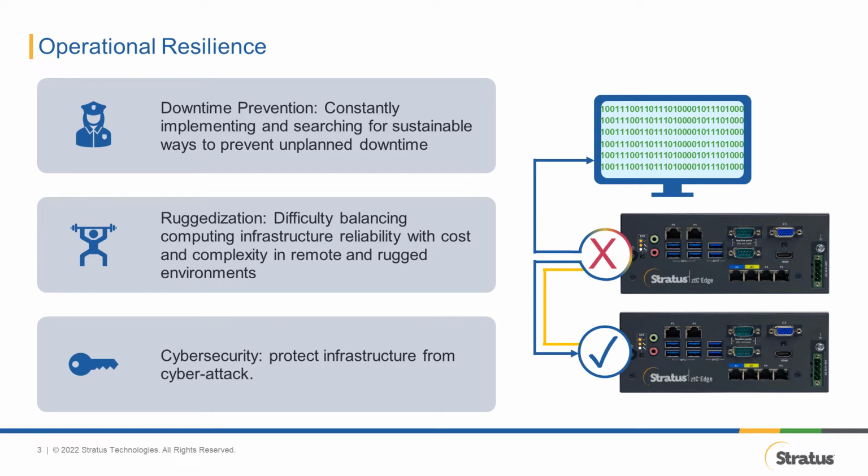Operational resilience also means being able to deploy an industrial-grade platform. A ruggedized edge platform you can install in harsh environments with high and low temperature swings, vibration, and humidity, and a platform that is also Class 1 and Division 2 certified. Something you can install in a control panel together with your PLCs, your drives, and other control equipment.